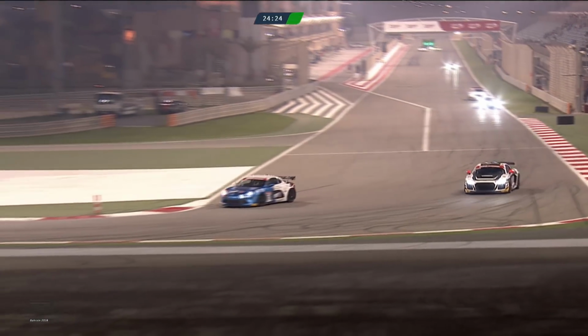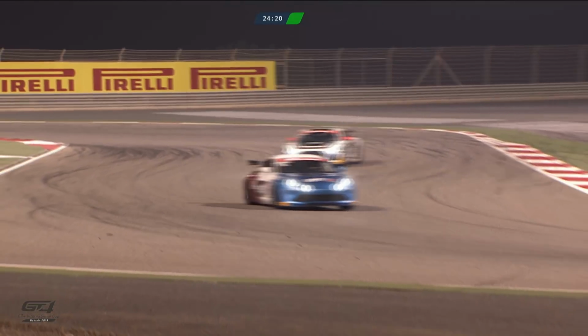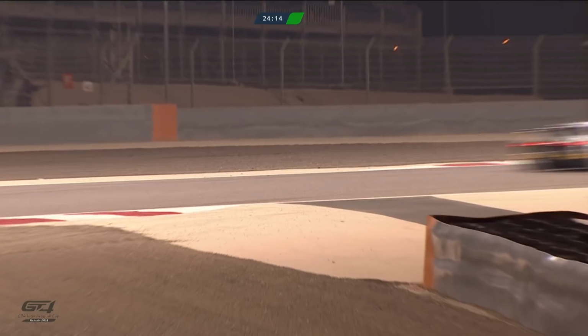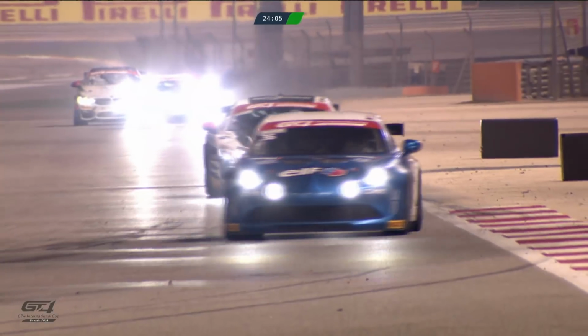The team have done it as well. So it is the Alpine on that one clear lap that has jumped ahead. Pierre Sonsinena leads here in Bahrain for the CMR team in the Alpine. Excellent job done. And Nikolai Müller-Madsen now has got a race on his hands. Well, he also overran into turn one in his quest to try and get ahead of the Alpine as it made its way down the pit lane.